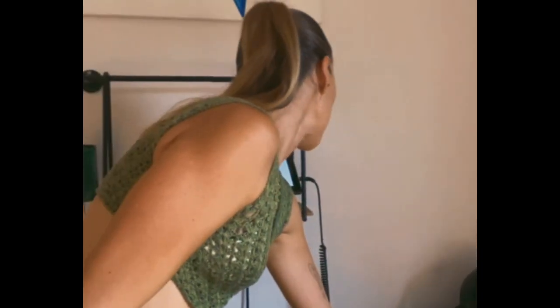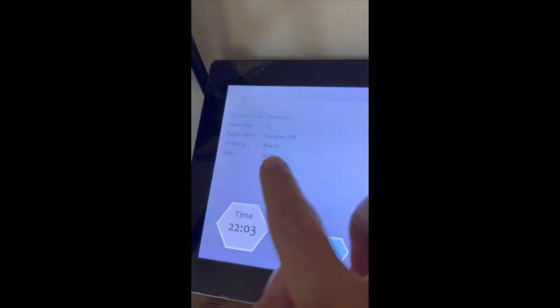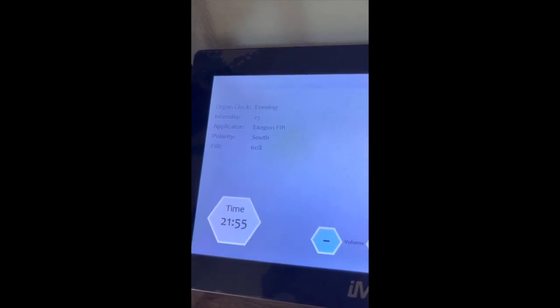this is showing that it's on north, and every 60 seconds it's going to switch to south. So it switches in polarity every 60 seconds, just like the planet Earth does. As you can see here, it says north, and the color is green, and then it'll switch to south, and you'll hear a little click, and then it turns to blue. So it really keeps us calibrated to what's happening on planet Earth.